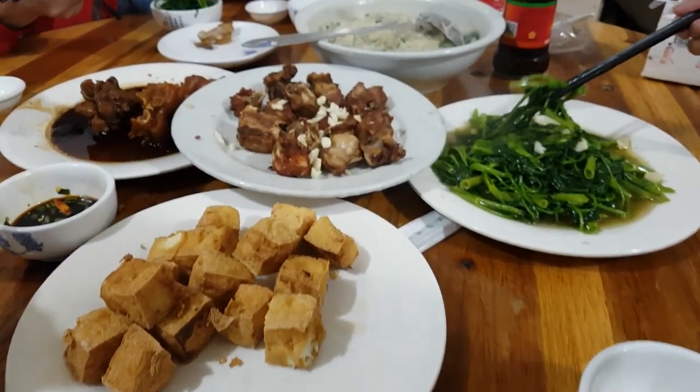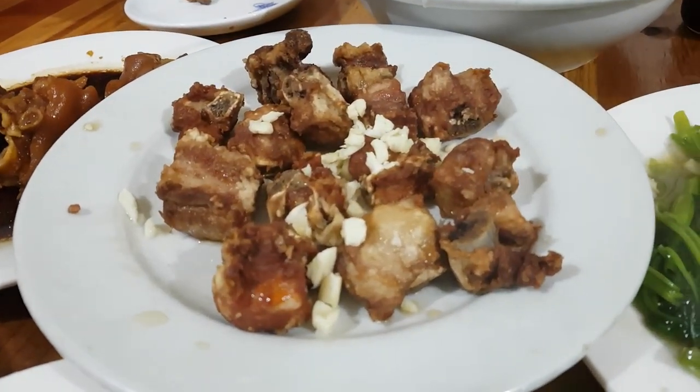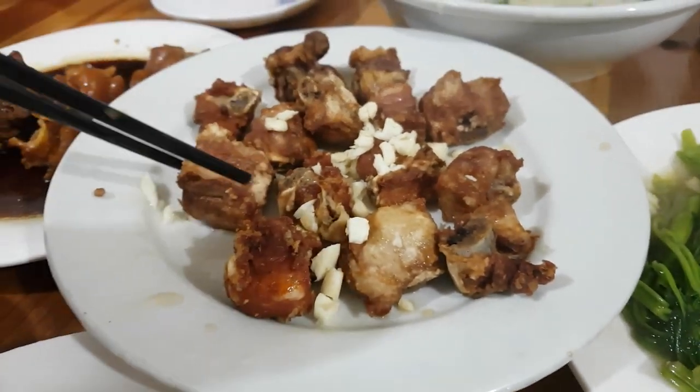We are done getting dishes, but we got a new arrival. Ribs. Haven't tried it yet. Look at it. It looks so delicious.